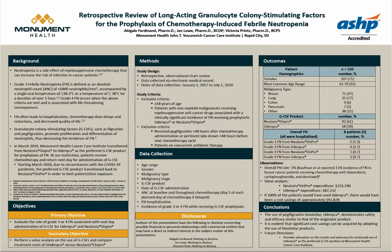For background of this study, neutropenia is a side effect of myelosuppressive chemotherapy that can increase the risk of infection in cancer patients. Specifically for this medication use evaluation, I evaluated the rate of grade 3 febrile neutropenia and grade 4 febrile neutropenia. This is a really important matter because febrile neutropenia can lead to many consequences. It can lead to hospitalization, as well as chemotherapy dose delays and reductions, and an overall decreased quality of life.